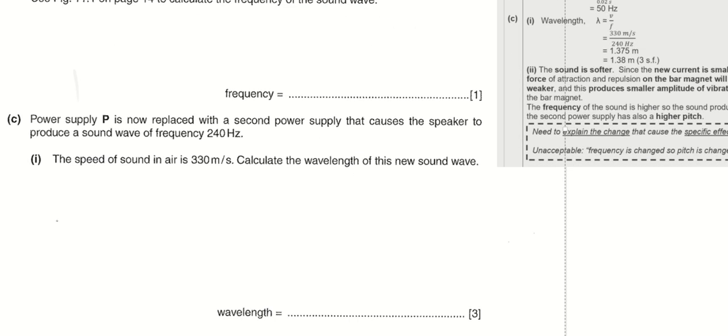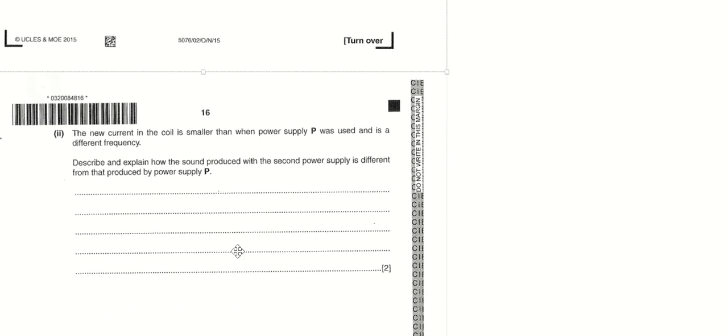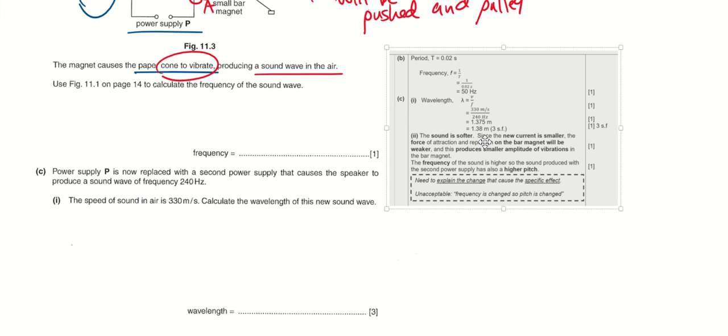Okay. So this one you should get. Wow, it's 3 marks. Very generous. Okay. So the new current in the coil is smaller than when power supply P was used. That means the new current is lesser and it's a different frequency. Describe and explain how the sound produced with the second power supply is different. So if I have a smaller, let me bring this down.